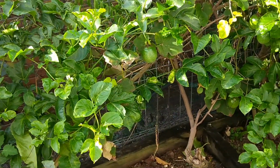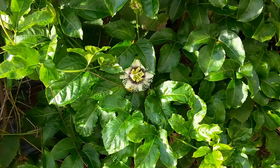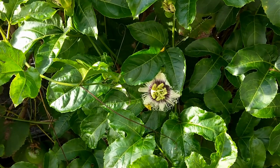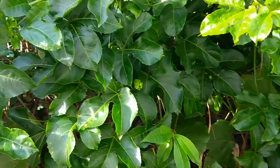Rossie's passion fruit, which is also growing in the grape. It's producing a nice crop of passion fruits. There's a pretty passion fruit flower. Oh look, there's a native bee on it. That's a little Aussie bee flying around in front of that passion fruit flower. Somewhere under there is a grape. Oh yeah, I can see a few leaves.